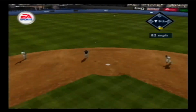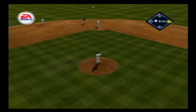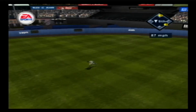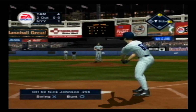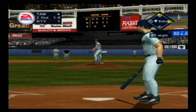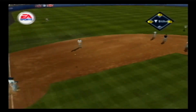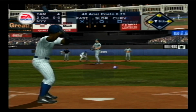A bullet back to the mound. There's a base hit. 1 for 3, John Vanderwall. Hits it hard and through the middle. He's on with a single. Sometimes, when the batter's in a slump, you put the hit and run on. You force him to have to swing the bat. Outside. Hit off the left side. Johnson reaches first with a single. Bob, sometimes you got to step in the box expecting to execute, and that's what he did right there. He knew he could get the job done.